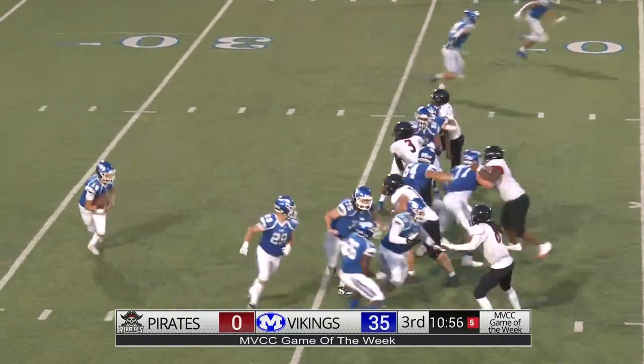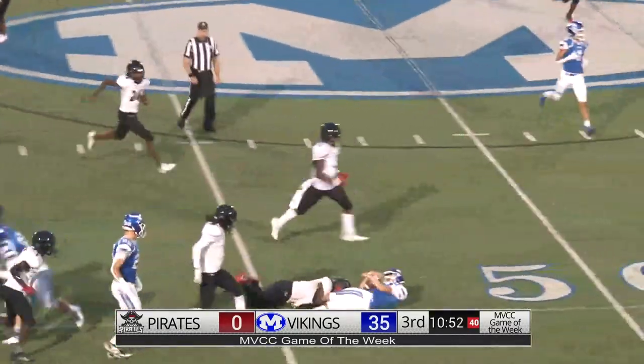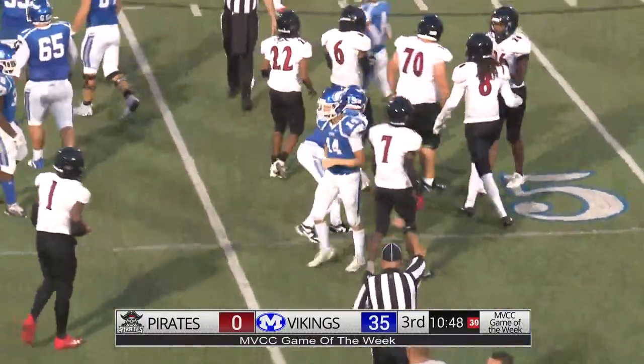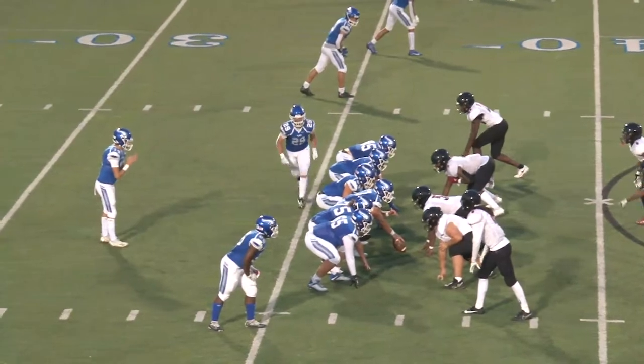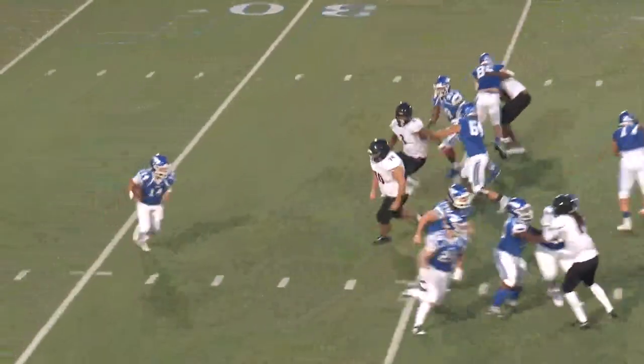It just seems like Miamisburg, they just always seem to have athletic quarterbacks, guys that might not always wow you with the greatest speed or anything, but he can definitely get out there, make some plays. Picked up 9 there. It's going to be 2nd and 1.